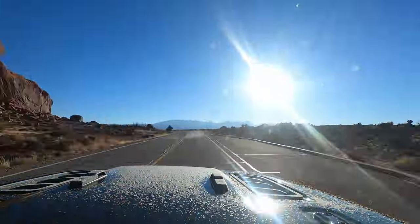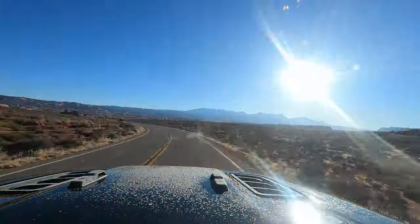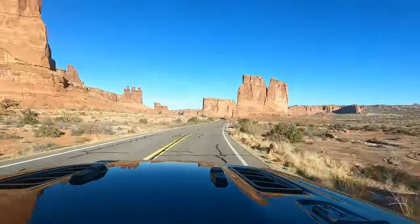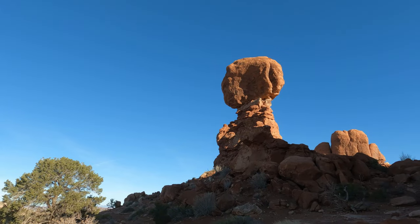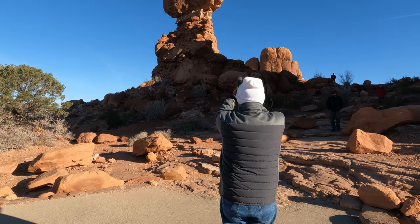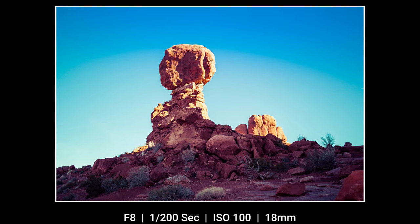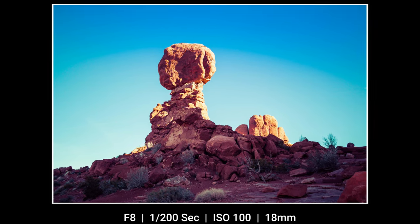The winding road up the side of a cliff really sets the stage for the natural wonders that you're about to see. Our first stop is Balanced Rock. Yep, this thing is big. You have to kind of wonder how much longer until it comes rolling down.